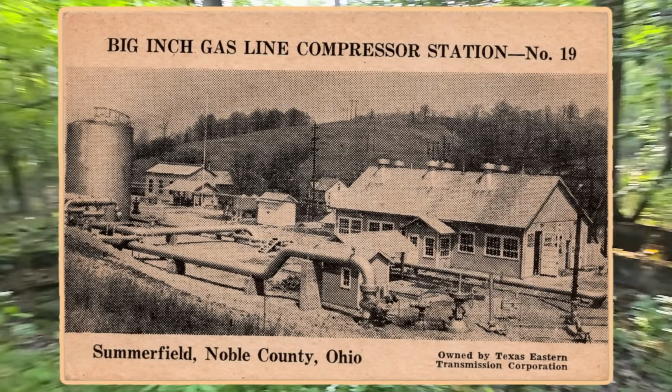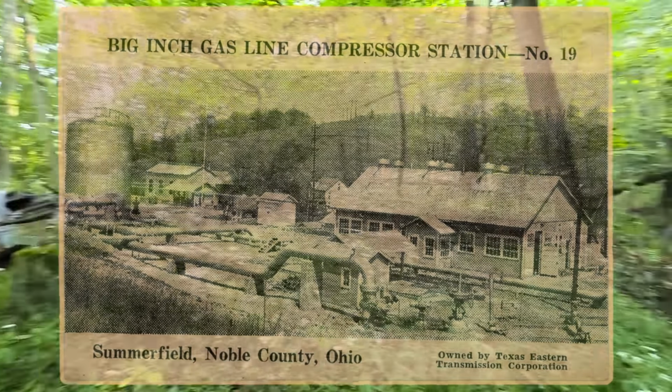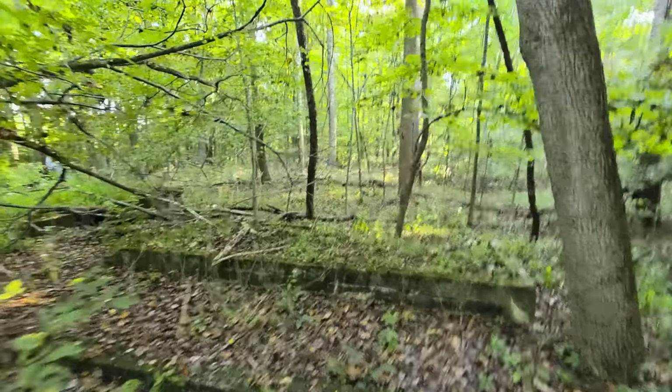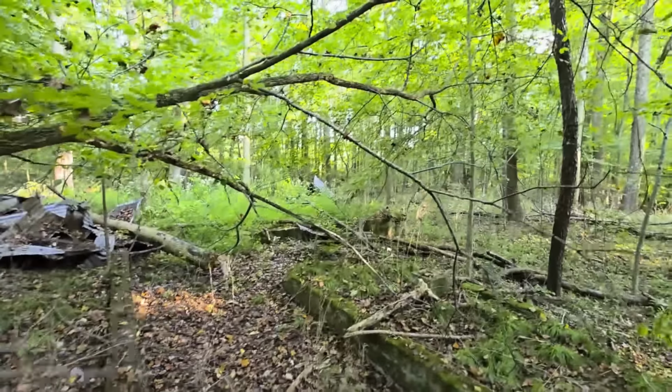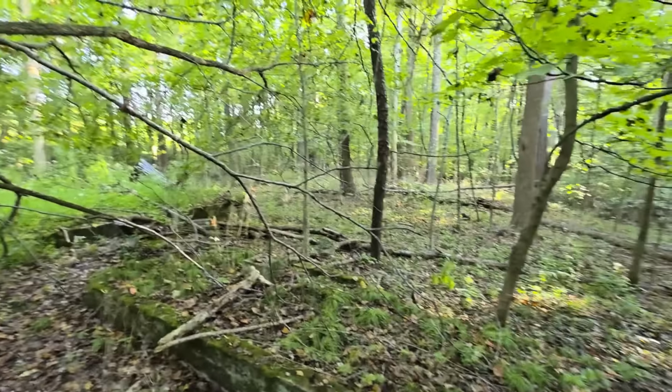It looks like a water trough there, a couple big foundations here where I'd say the compressor and the engine were at, and then some supporting structures over here. And this has been torn down for quite some time, so obviously what I'm looking for is not here, but I'm going to say it's probably in the surrounding area.